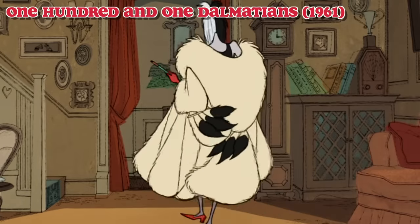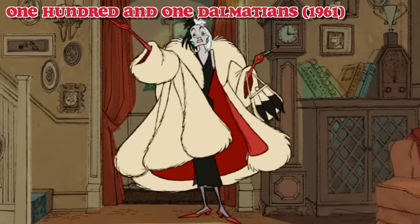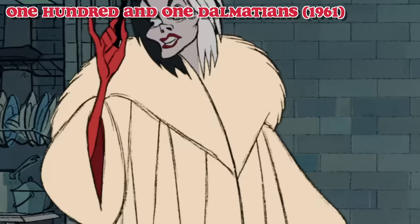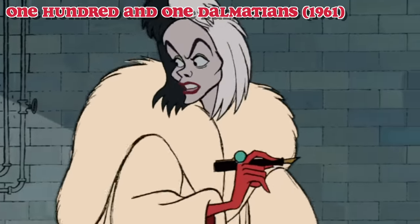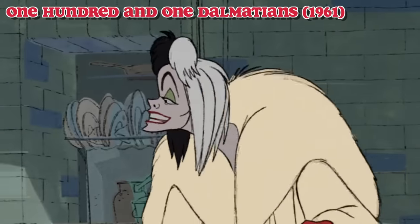Anita's old schoolmate, Cruella, makes a surprise visit to the family, annoying Roger and scaring the dogs with her behavior. After Perdita gives birth, Cruella stops by the home once again, insistent on purchasing the puppies, but Roger firmly declines, prompting Cruella to swear revenge on them all.